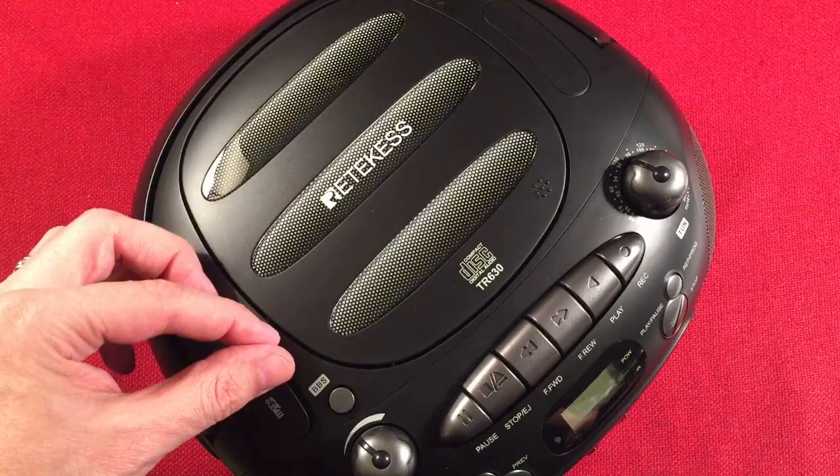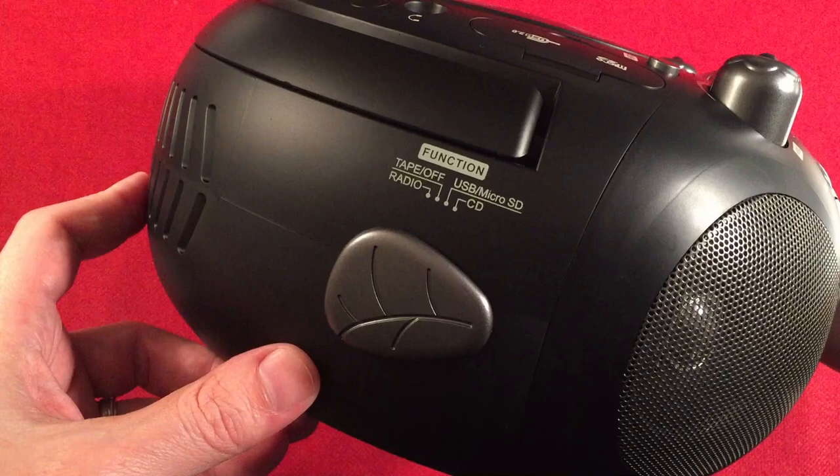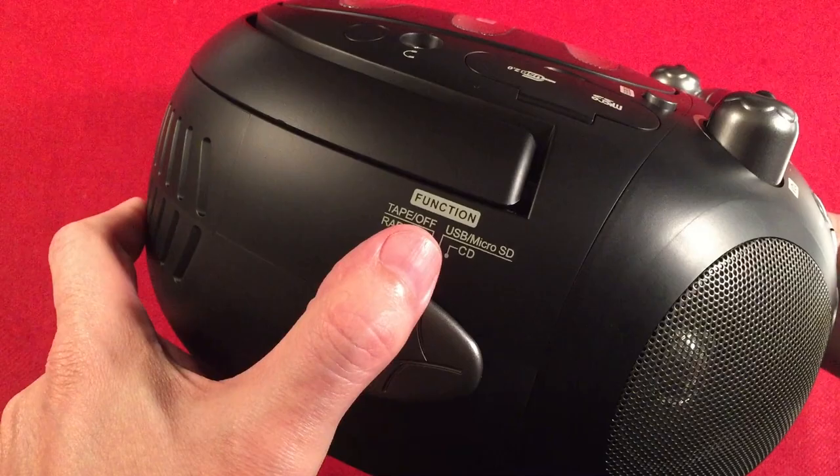So, side of the radio. Okay, left-hand side, we have the selector for function, or the function selector. All the way to the left is radio. Right now we're on tape mode, which turns the radio off, or you can use the tape deck. If I move it to the right, it'll get to the USB micro SD card, and all the way to the right we have the CD mode.